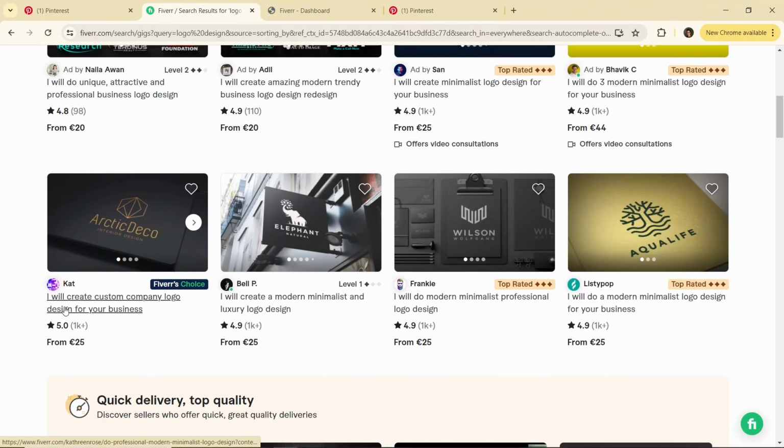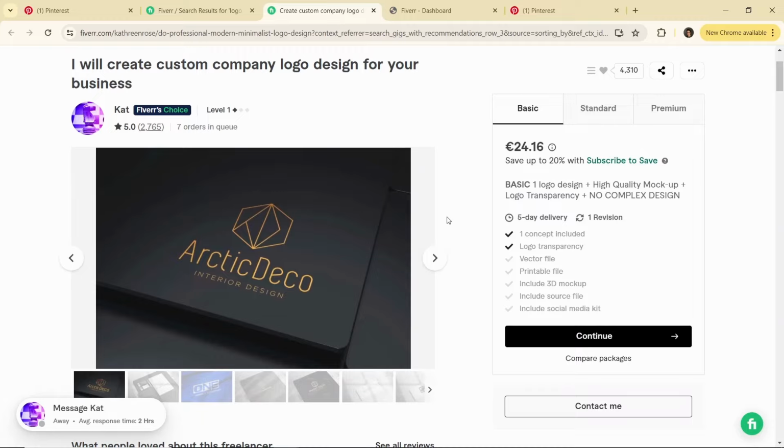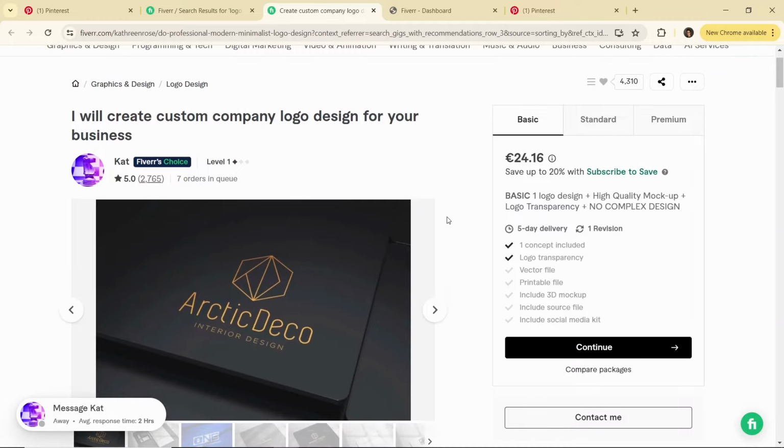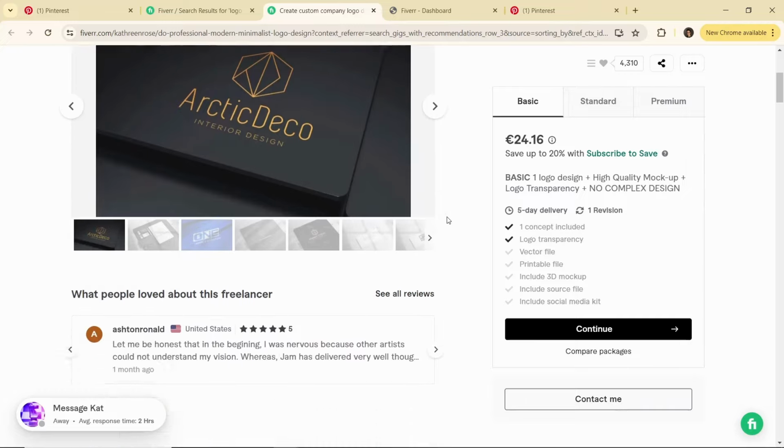For example, this one, I will create custom company logo design for your business. It has Fiverr choice label on this, only starts from 25 euros. It has more than 1k reviews and they all are 5 stars. Just click on this. As you can see, it has 7 orders in queue, which indicates high demand. This seller has sold a lot of services, showing that people are consistently buying from them. This popularity and reliability make them a good choice for promoting and earning commissions.